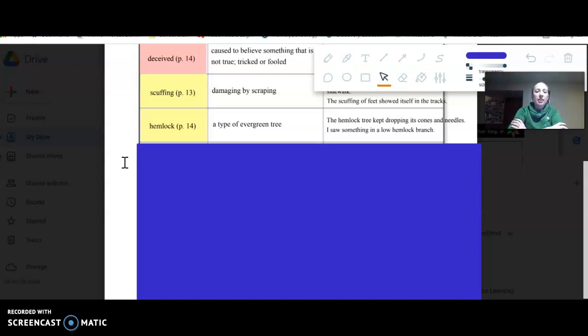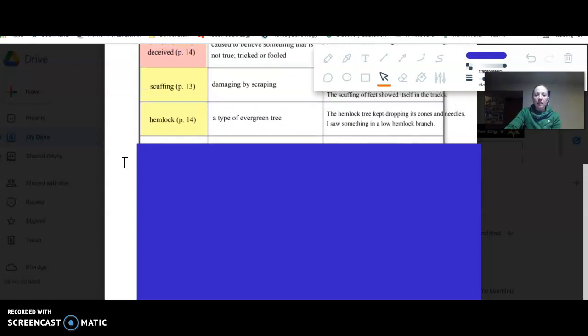Hemlock. Hemlock is a type of evergreen tree. So the hemlock tree kept dropping its cones and needles. And I should add, evergreen is like pine trees, what you might think of as the ones that keep their needles all year round. They stay green. And hemlock is one specific kind. So is pine. That might just help some of you know what I'm talking about. In the story, it talks about, I saw something in a low hemlock branch. So if you hadn't known what it was, talking about its branch could help clue you in that it's a tree.